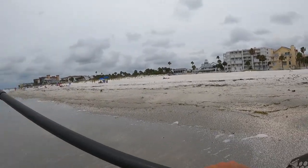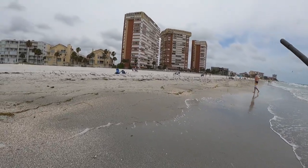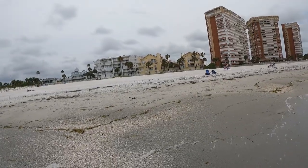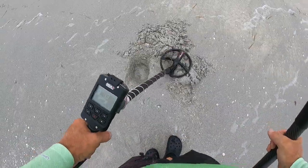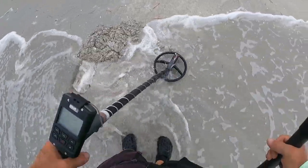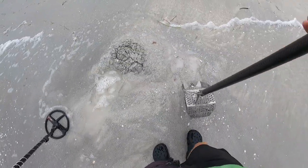But you've got a grid from where that lady is. You got a grid all the way down to that corner, up over this hump, and back down to the water, up over this hump, back down to the water. 63 out of the hole. We're going to guess a full tab. There she blows.